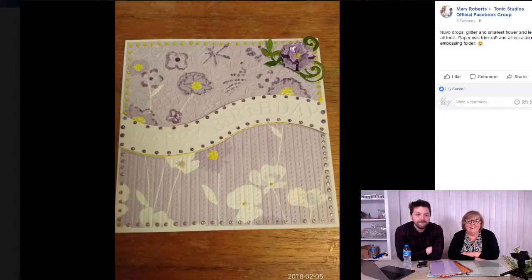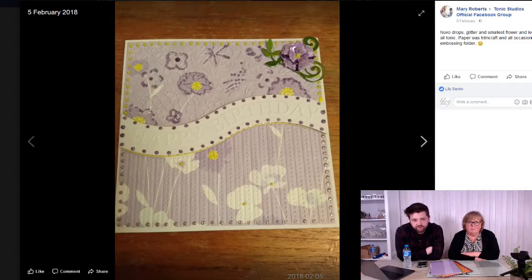Lovely. Oh, this is lovely as well, Mary. The little flowers on the top are from our entwined trellis dyes. It's really pretty. Beautiful. You get a lot of different feel to that card. There's lots of parts to it and you can use the different parts individually as well. Exactly. So you get a lot to it. Really good, the idyllics. Looking fabulous.